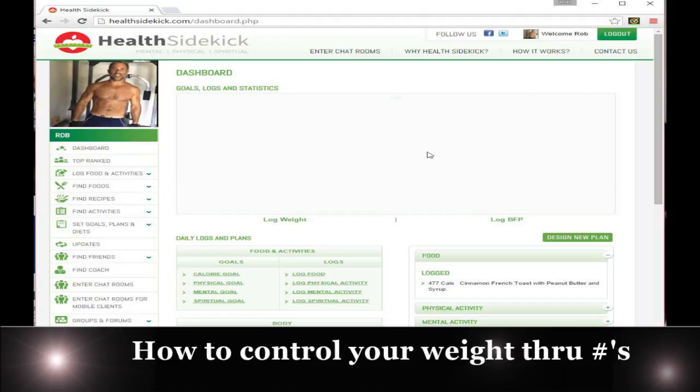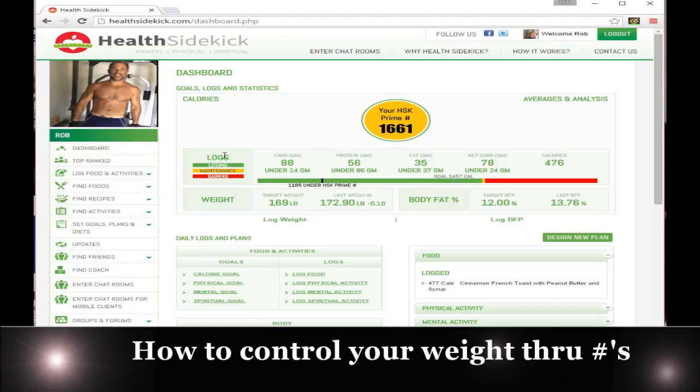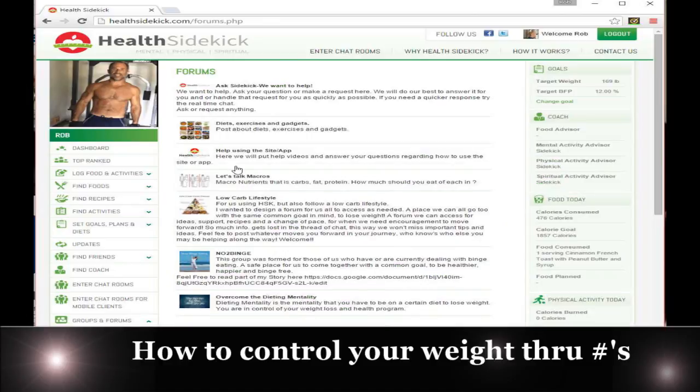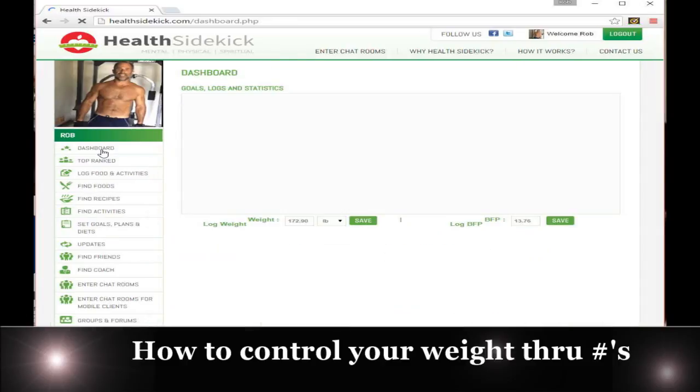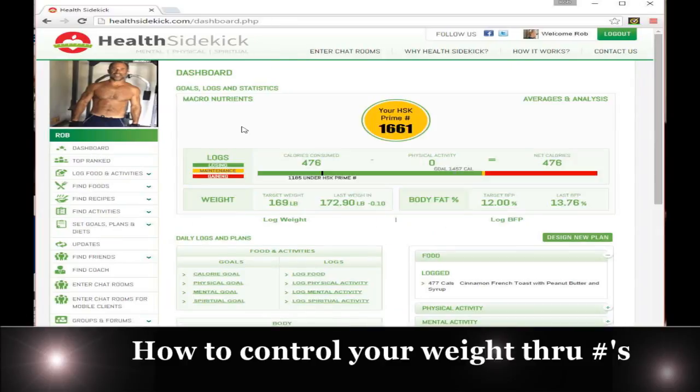Macronutrients. I don't watch these that close, but I like to. Obviously you can set goals of what your macros should be, and if you go to the macronutrients, you can go ahead and look at it. So if you go to forums here and go to Talk Macro, it'll tell you to set your macro goals. It's good to look at, but that's not my primary thing that I look at. I know some people, macros are real important to them. Go ahead and do it if it works for you. The most important thing is my HSK prime number.